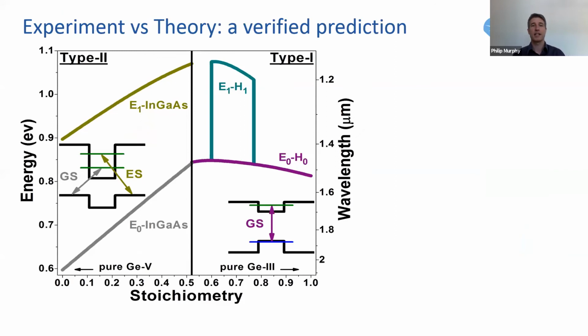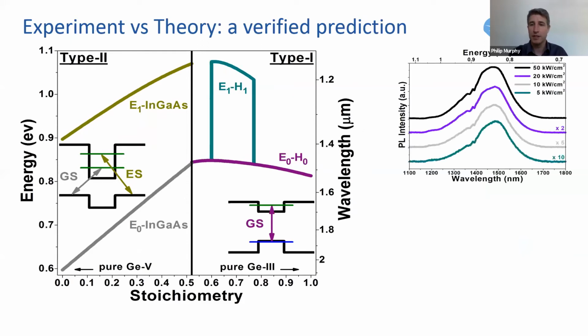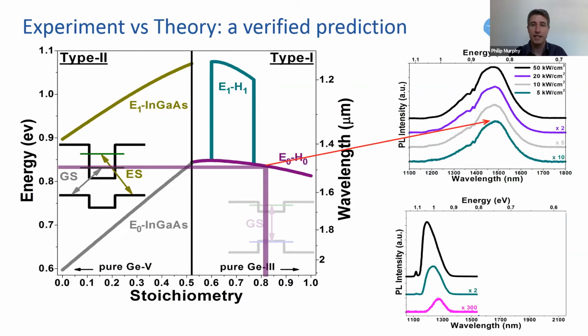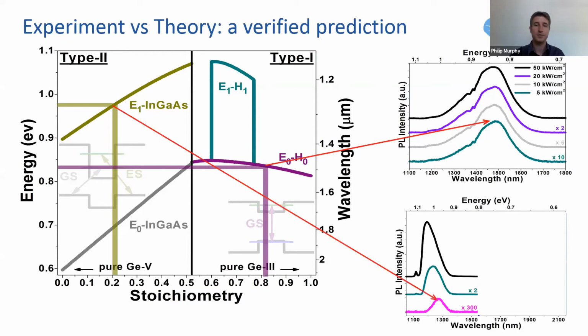So how do my calculations compare to experiment? So first things first was the type 1. So here we have the emission of light type 1, which is around 0.8, just above 0.8. And type 1 coincides very well with what is calculated. So this is great. Then type 2, which has a transition around 1 eV, or 1,300 nanometers, coincides with this stoichiometry here. And it's great agreement between theory and experiment.